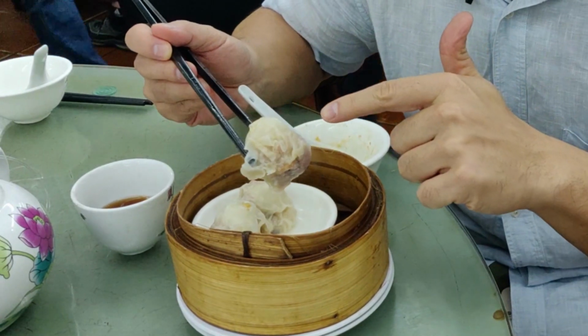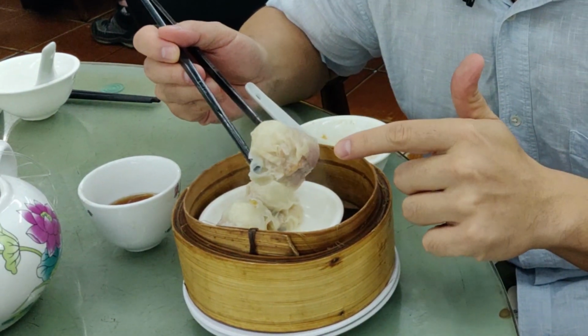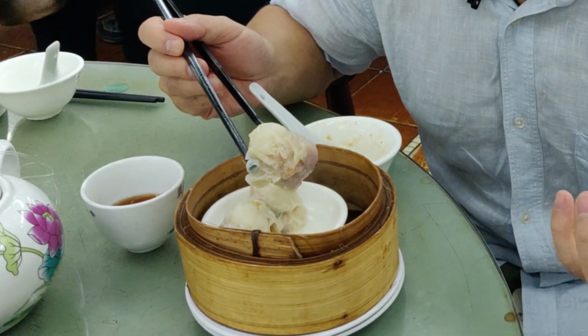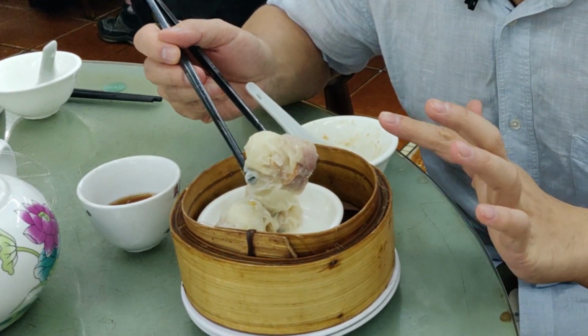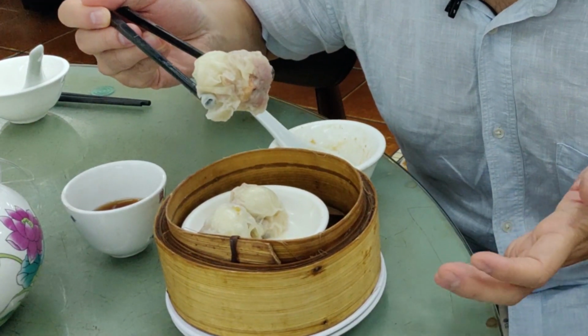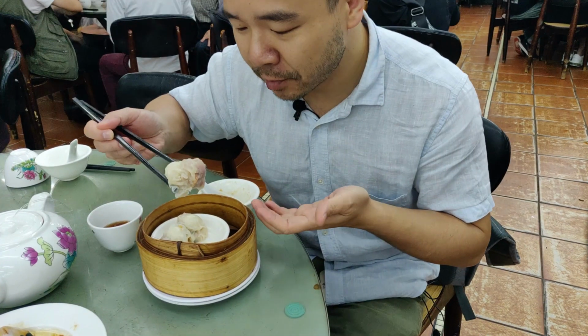Interestingly enough, the shao mai skin, or the wrapper, is not the traditional yellow that you often get in Chinese restaurants around the world. So this is a bit of a specialty to Lin Heung Tea House. But let's talk less and eat more, huh?